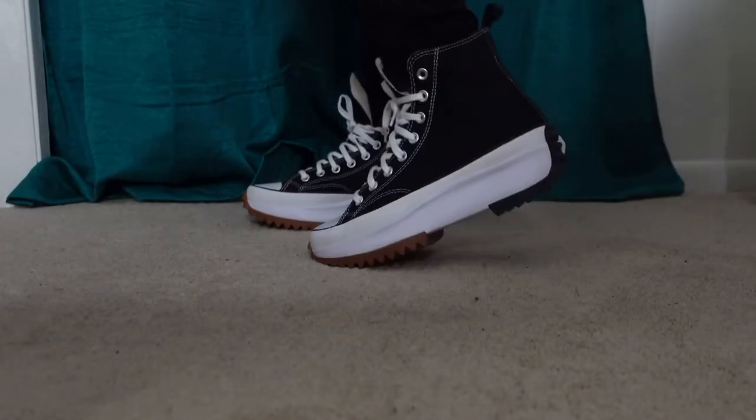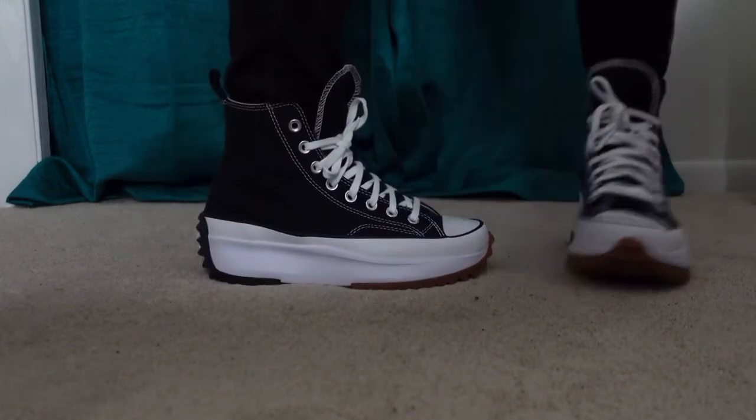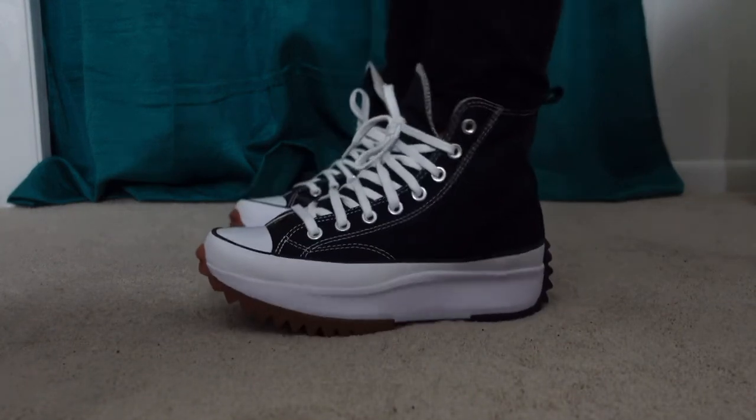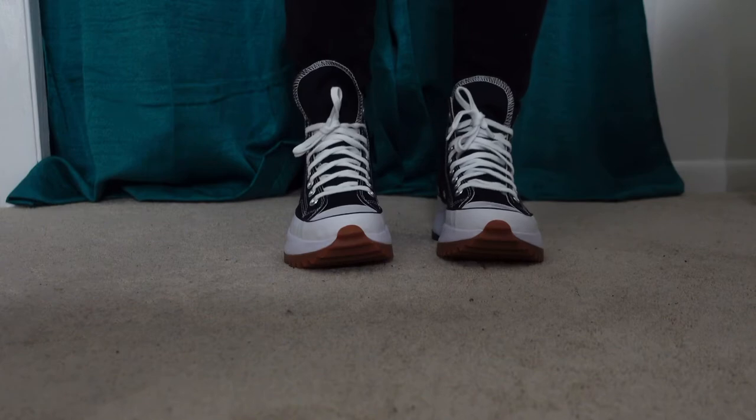So, let me try this on. So, these are them on the feet. Super cute. They're comfortable. And then the back. Give me about a good inch. Y'all know I love me a platform shoe. So some of y'all, if y'all don't know, I have a bunch of platform shoes. I love them. I will definitely be grabbing some other colors. But yeah. These is cute.